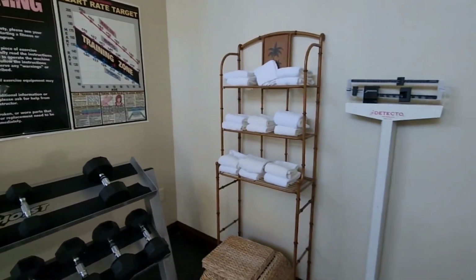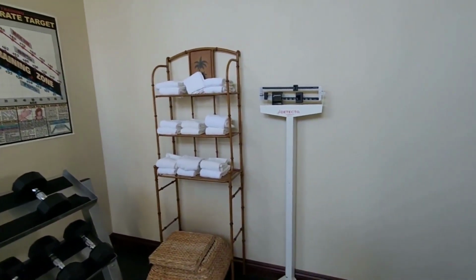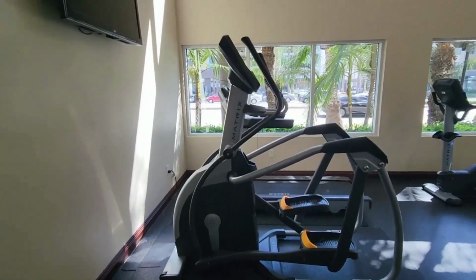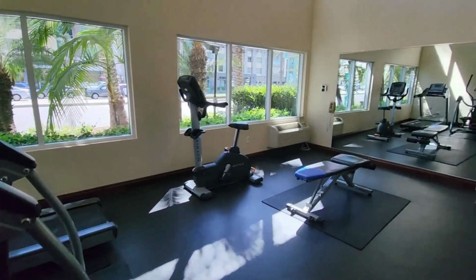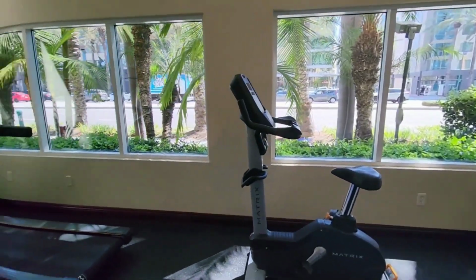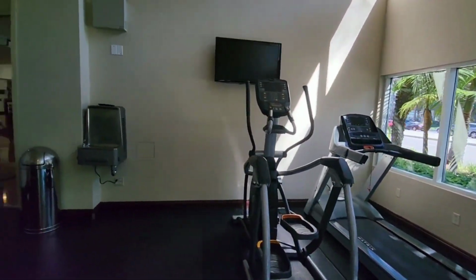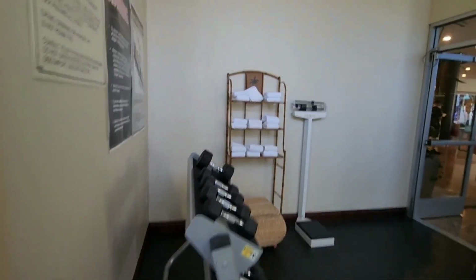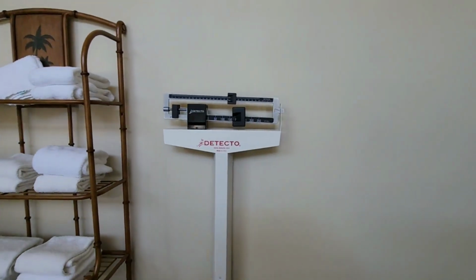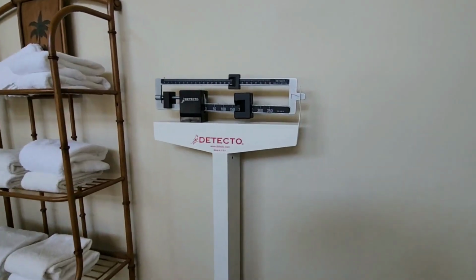All right, if you're one of those crazy people that needs to work out while you're on vacation at Disneyland, because it's not a workout enough for you, we do have a gym here. It's small, but it's nice. It's very clean, has good equipment. There's a TV, hand weights, and you can even weigh yourself if you want to torture yourself to see if you're gaining anything from those Disney treats.